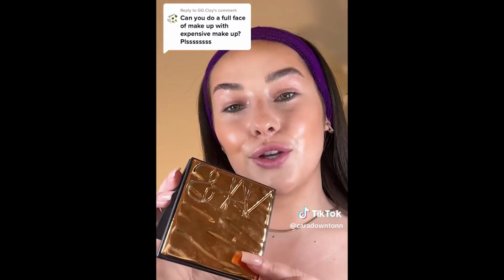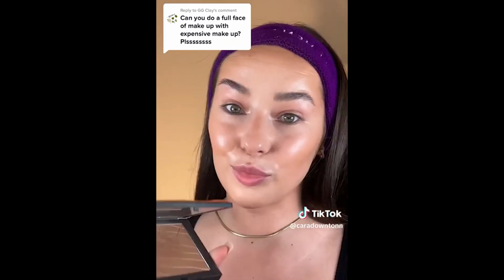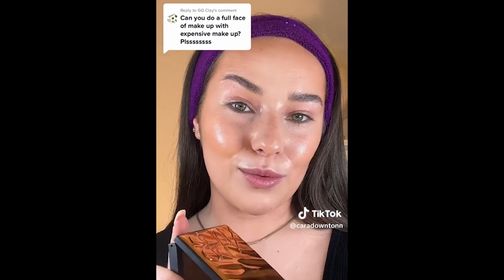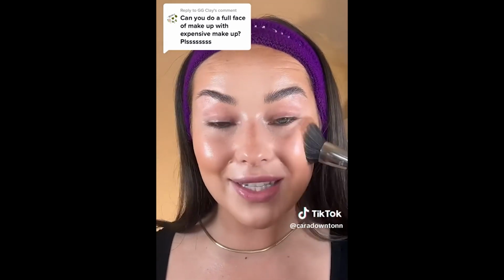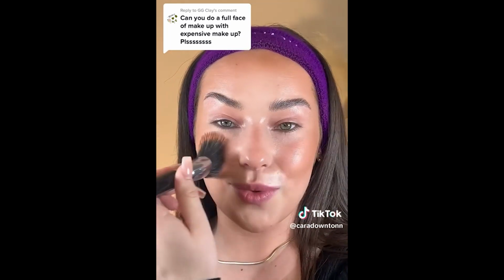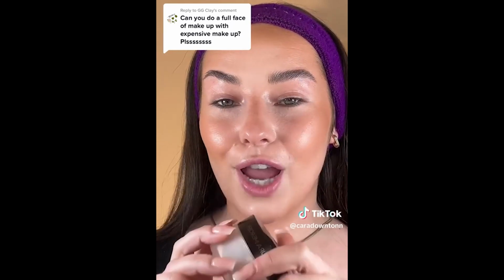Then I have the NARS Laguna bronzer. This is limited edition, so it might be a little bit more expensive, but I love NARS bronzers. A typical one is £31. And what I love about this is that you only have to use it sparingly because it is so pigmented. So you really get your money's worth with this one, and it's such a pretty shade. A real sun-kissed glow.